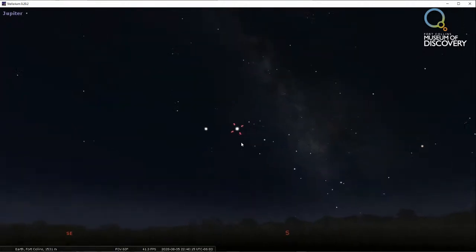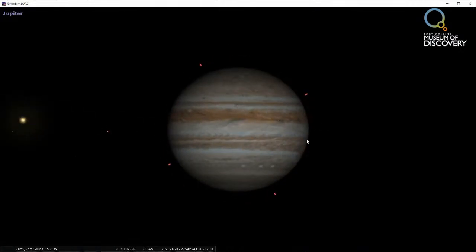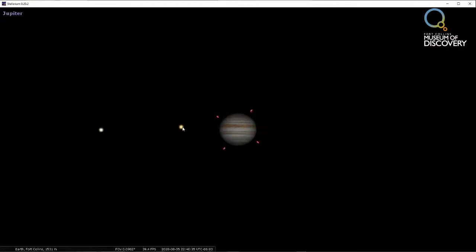Let's go ahead and zoom in on Jupiter. Here we can see Jupiter and its cloudy bands. Jupiter, of course, is a gas giant planet, which means it has no solid surface to stand on. If we zoom out some, you can see some of the Galilean moons of Jupiter. Here we have Io and Europa and Ganymede and Callisto way out here, all lined up nicely. Depending on when you look at Jupiter, you may see moons even passing in front of Jupiter, casting a shadow on its cloudy surface.